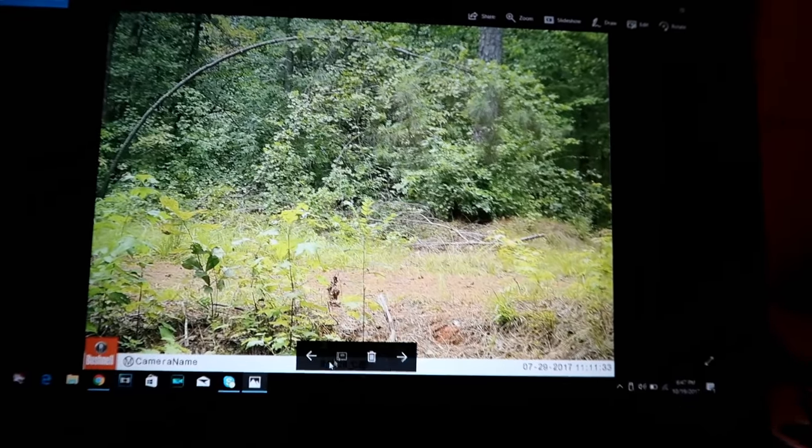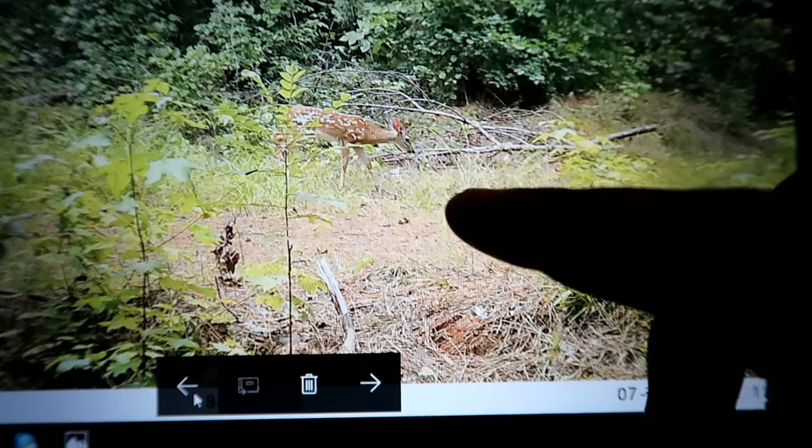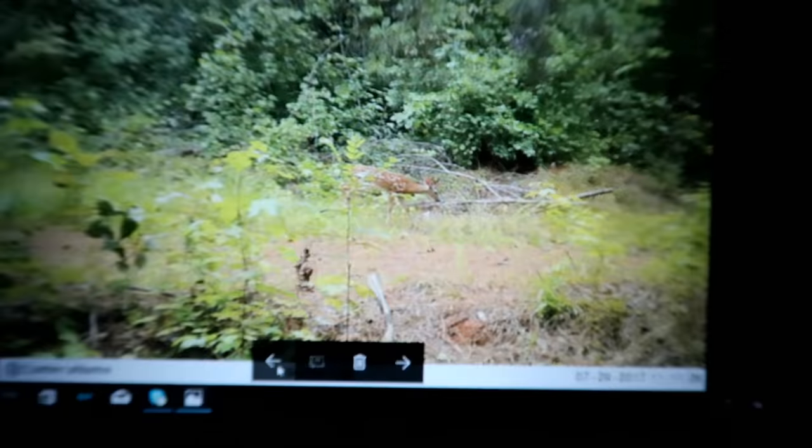If I was a deer, look, this is why we gotta take out coyotes. Look at this little fawn. Do you think she stands a chance against a coyote? No.